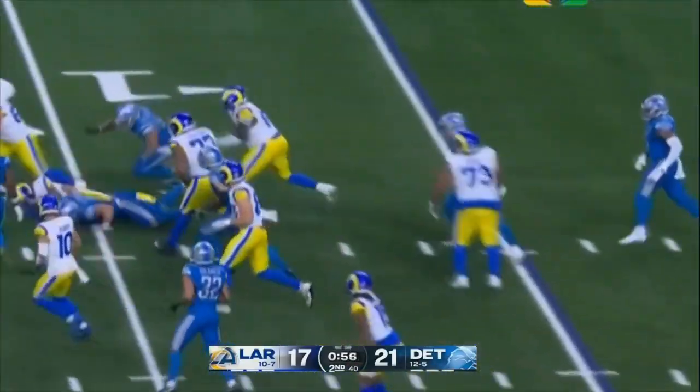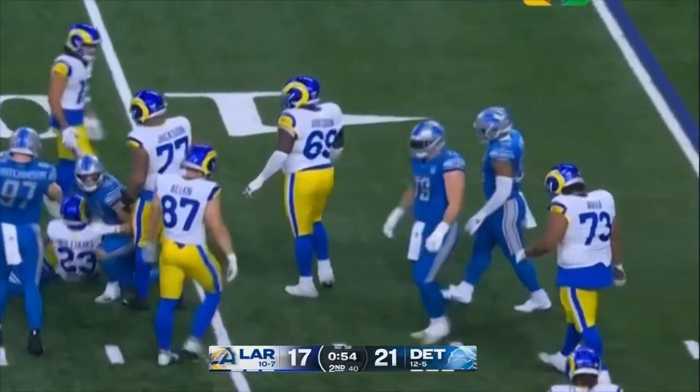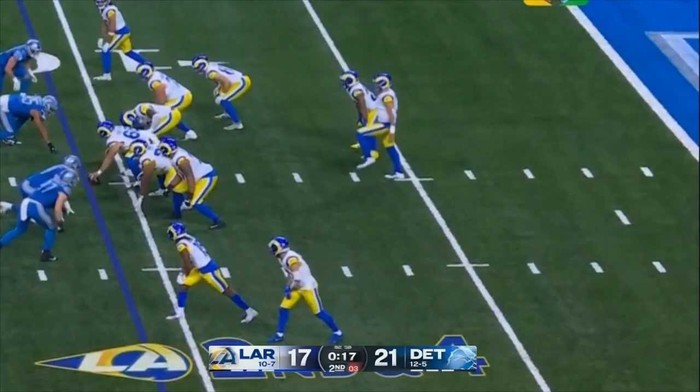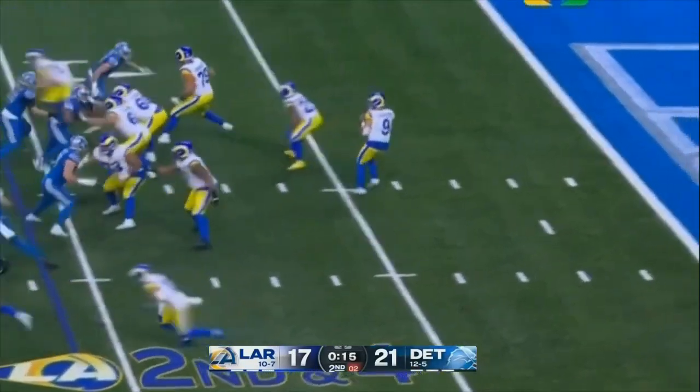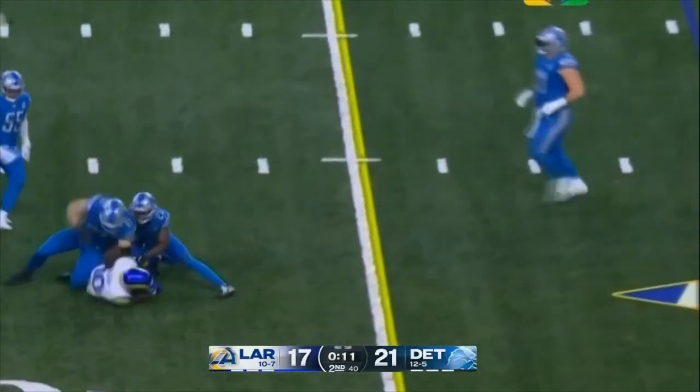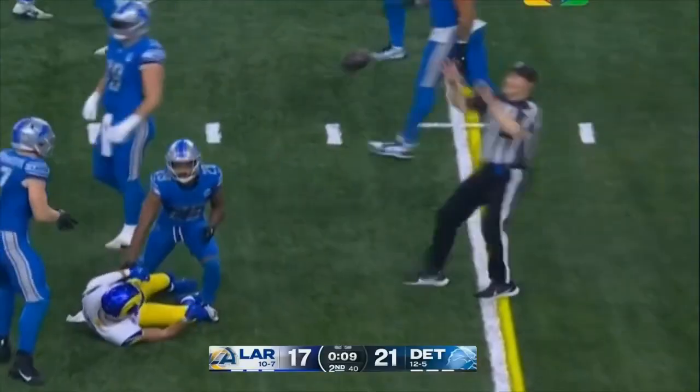Inside run, and it's a gain of about 5.5 for Williams. See if either coach is going to call a timeout here. Lions bring pressure. It's picked up. Throws complete to Cooper Kupp. He'll be tackled at the 18. Aidan Hutchinson is trying to rip the ball out.